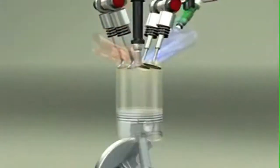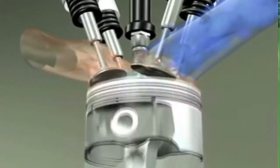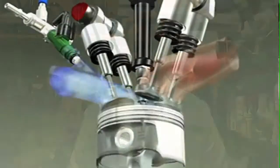But with the increased efficiency of the new multi-valve engines, you'll have up to 4 valves per cylinder, which you'll commonly see on your hot hatch car, 16 valves. The valves are very, very important in the tuning of an engine because they control the induction process, which is your air and fuel, and they also control the exhaust process, which is the waste gases exiting the engine.